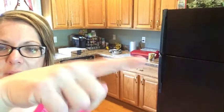Now I'm going to go make my bags over here with my vacuum sealer. I've got my crushed pineapple that I'm going to put in a bag and seal up and put in the freezer so I can use it for another meal. And I will talk to you later.